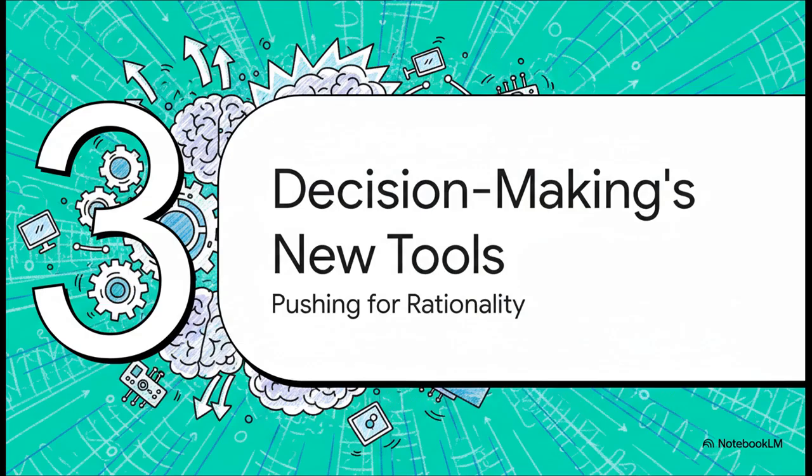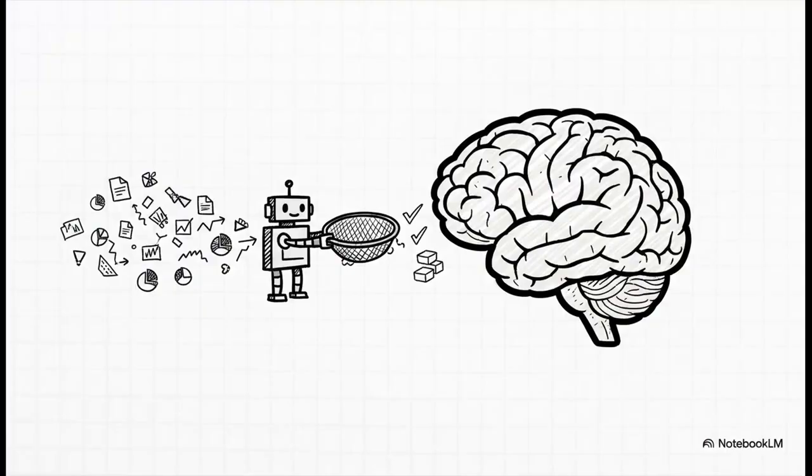But hey, it's not all bad news. We're not just stuck with our limited brains. Modern technology is actually giving us some seriously powerful tools to help push back against those limits and get a little bit closer to that rational ideal. The big push today is all about evidence-based decision-making. It's exactly what it sounds like, using the best data and evidence you can get your hands on. And a huge piece of this puzzle is learning how to harness the power of artificial intelligence, which can analyze amounts of data that would make a human brain literally melt.